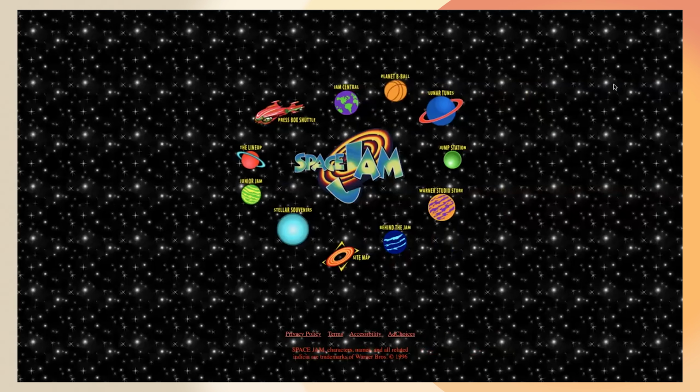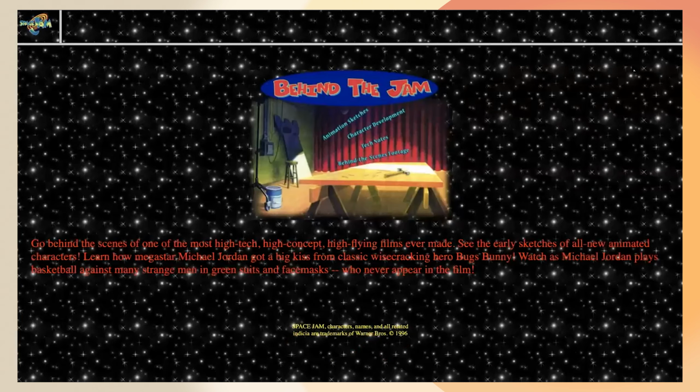So we are on the old Space Jam website. So I'll press Tab. We see the focus appear on the press box shuttle. And as I press Tab, we move along. You can nitpick that the tabbing order is inconsistent here, but no one's perfect. And right, we've done the whole loop behind the jam. Let's see what that page is about. I pressed Enter, we are on behind the jam.